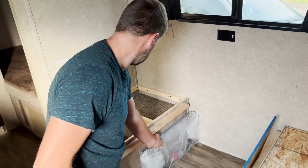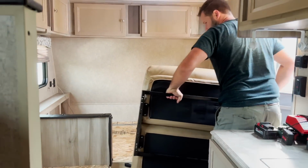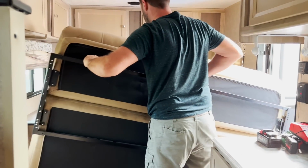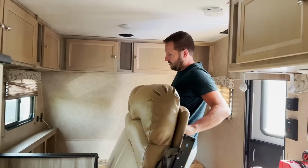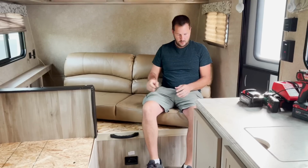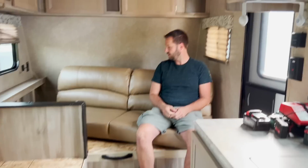So instead of buying new cushions and table, we decided that it might work better and function better if we put an RV sofa in here that converted to a bed. And surprisingly, Tom actually thought that that was a good idea too. It's kind of ugly, but I don't know. Is it comfortable though?